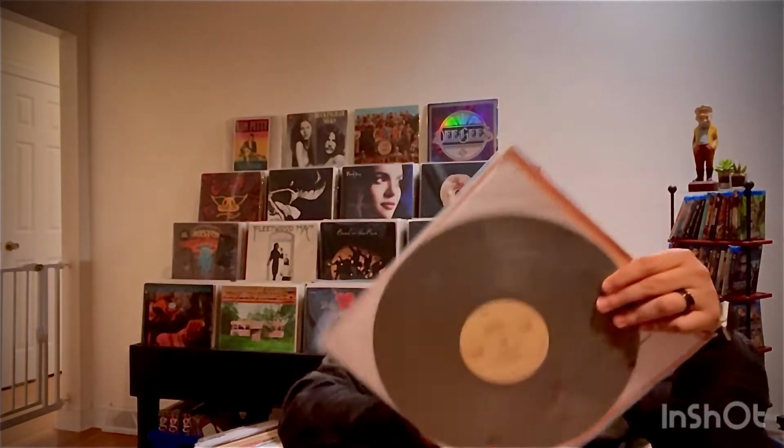This I also got from Doug. He found it and he showed it to me. He said, hey, have you ever seen this? I said, no. This is called Chicago. This, well, it doesn't really have a name actually. It just says Chicago.